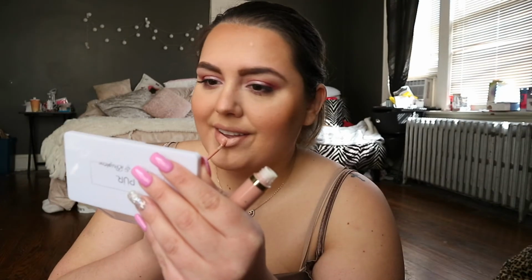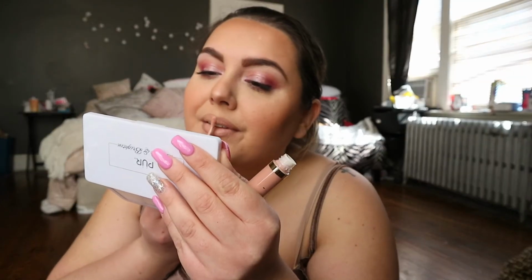Next, I'm gonna go in with this liquid lipstick, and it's from Tarte. It's the Tarte Lip Paint in the shade Pillow Talk. Not my favorite consistency. I will say this, I'm glad I applied a lip liner to it before. Really patchy. Not a fan of this. I don't think I would ever use this again.